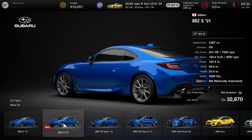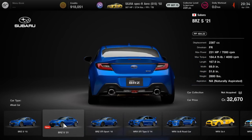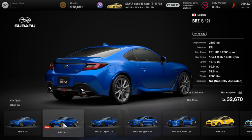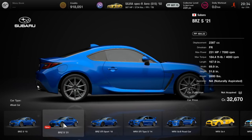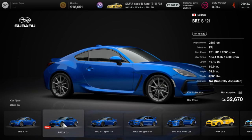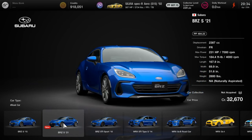So this particular BRZ has the same specs as the Toyota GR86. It has a 2.4 liter flat-4 engine, the FA24, with 231 horsepower, 250 newton meters of torque, and weighs about 1,270 kilograms. It's almost identical in weight.